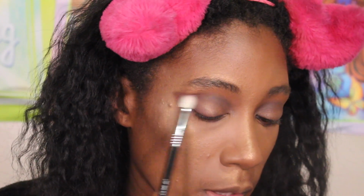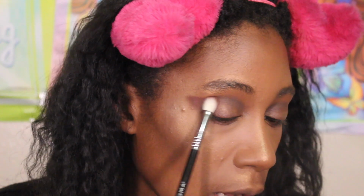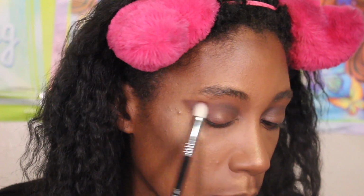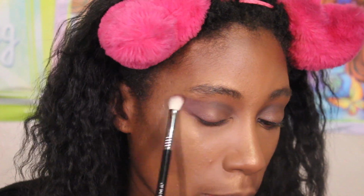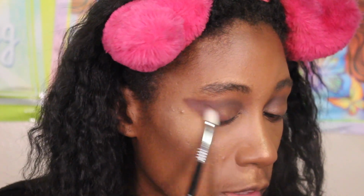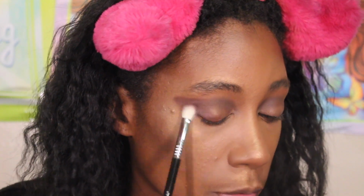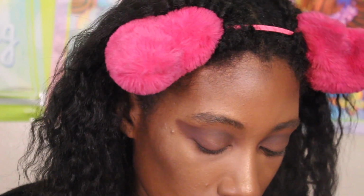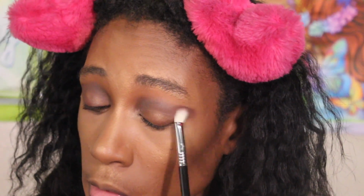And I love using my E25 for the outer V. I know a lot of people like to use it for crease work, but I don't know, to me it just screams outer V brush. I don't know why. That's what I use mine for. I'm not judging you if you do use it in the crease to blend out shadows. I just prefer a more pointed brush when it comes to crease work. So that's what I use.